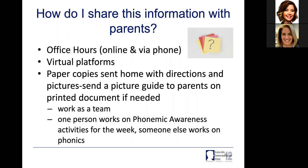What does a hand motion look like? What is an example of how you could play this game? They say a picture's worth 1,000 words, and sometimes it really is. So maybe adding those little clips, not something that maybe you'd need to send home every time, but if you send one paper or one packet with that information on it, then the parents have it and can refer back to it at a later time.